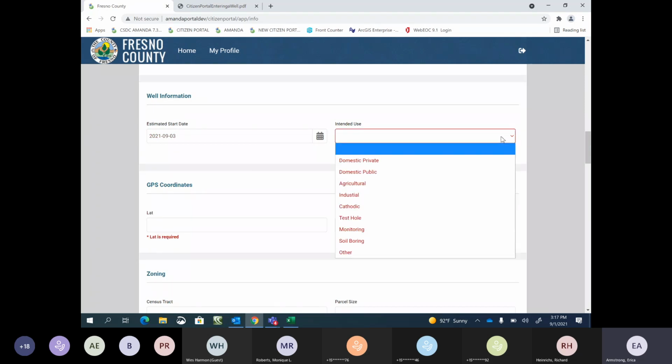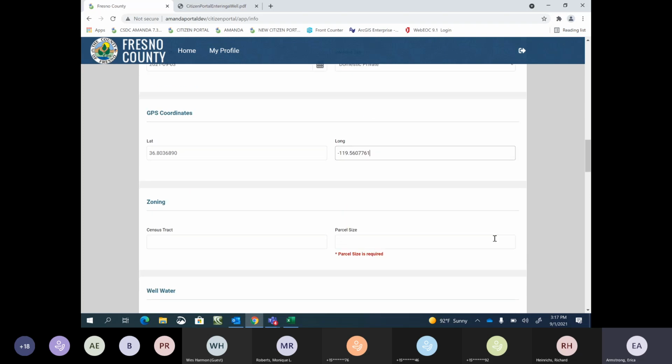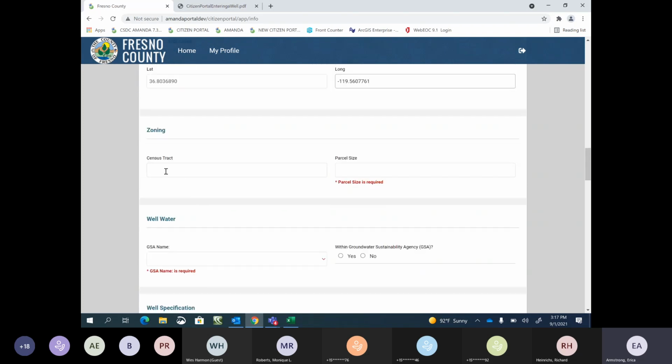It's asking you again your intended use for this well, the coordinates. We still want at least 6 digits past the decimal, like we asked on the paper. So as you can see, some of this information is not required. So you see here, a parcel size is required, but the census tract isn't. If you do not know this information, we will figure it out on our end. That's why some of this stuff is for us to review and some of it is for you to provide.